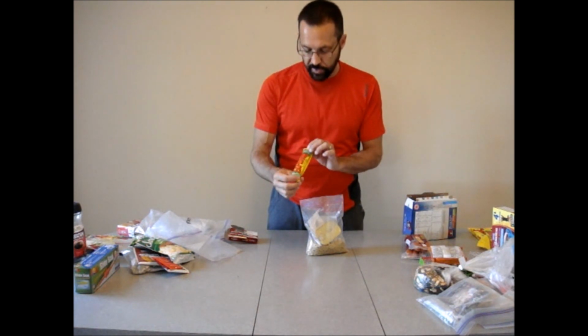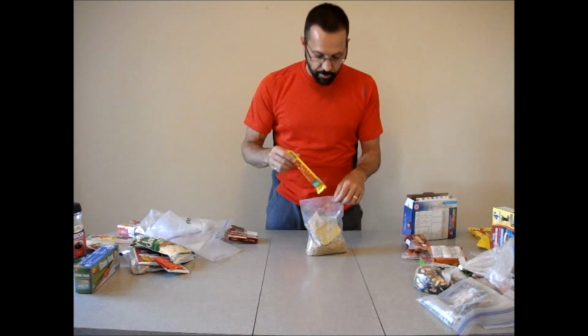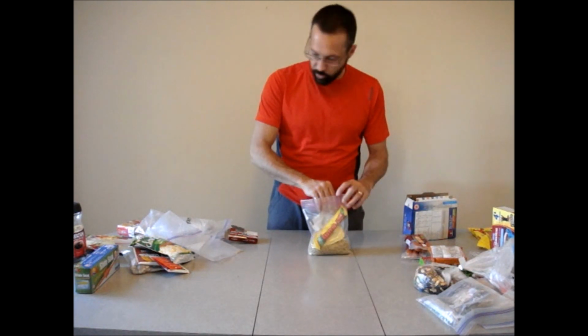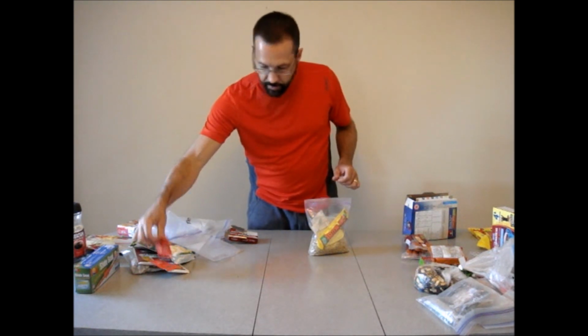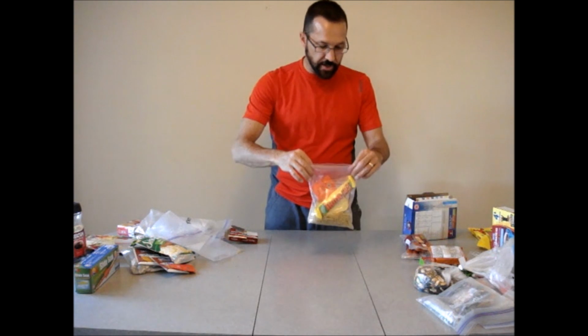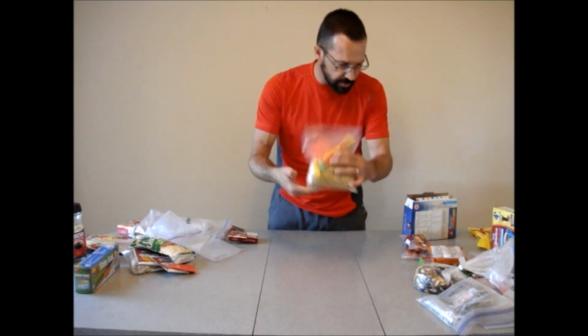This is a Canadian candy bar called Eat More. It doesn't melt when it gets too hot, so it's kind of okay. And I might even throw a tea in there. So there's a lunch. Now, a couple of things I haven't shown yet. So here's a typical lunch.